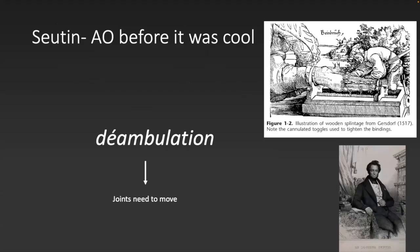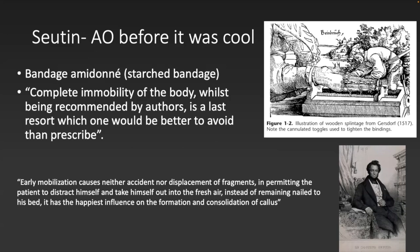Now, Sultan was a Belgian surgeon. He was the personal doctor of King Leopold I. He invented starch bandages. He was also the first person to use chloroform as an anesthetic and greatly improved hygiene and saved a lot of lives of women in childbirth. He was actually one of the early adopters of this idea that early mobilization is good for patients in the setting of fractures. He coined this term deambulation and felt that joints needed to move, which is kind of a precursor to a lot of the AO principles that we use today.